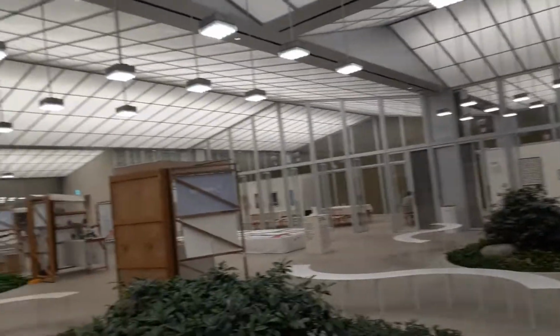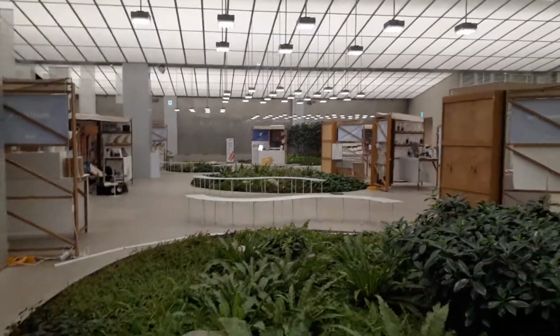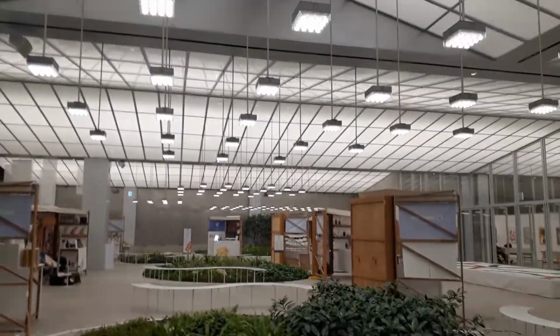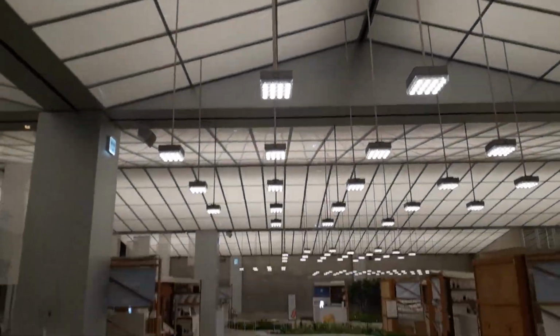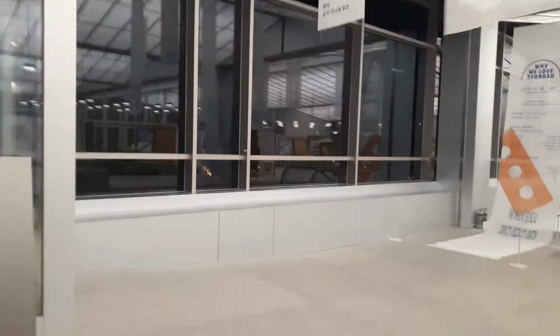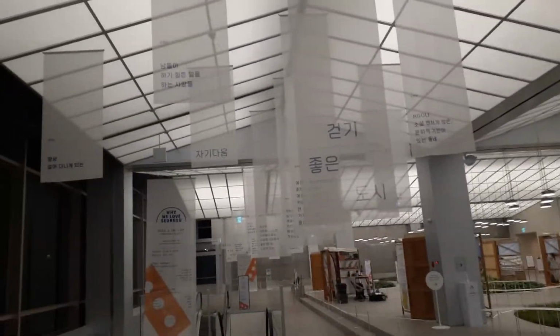If you notice, it's not very glary. Hindi siya nakakasilaw. So it's also good for humans. So many seating areas for relaxation. And the area could be set up as an exhibition area.